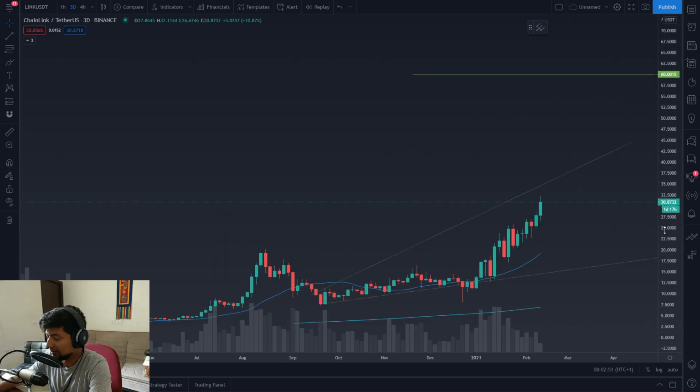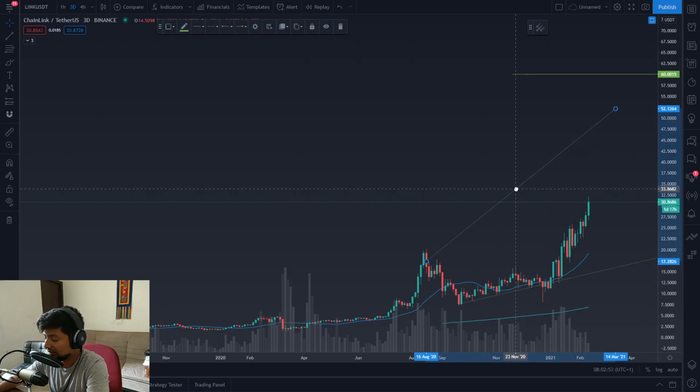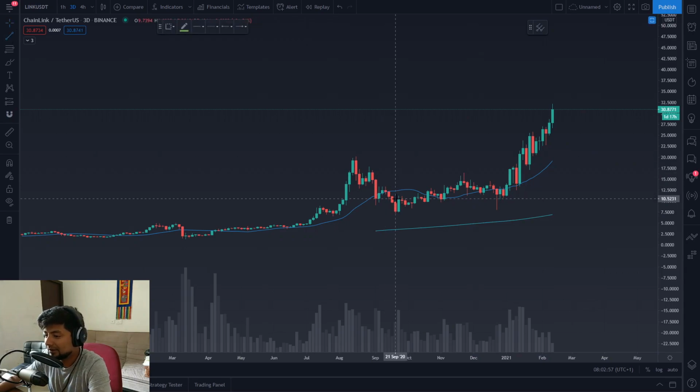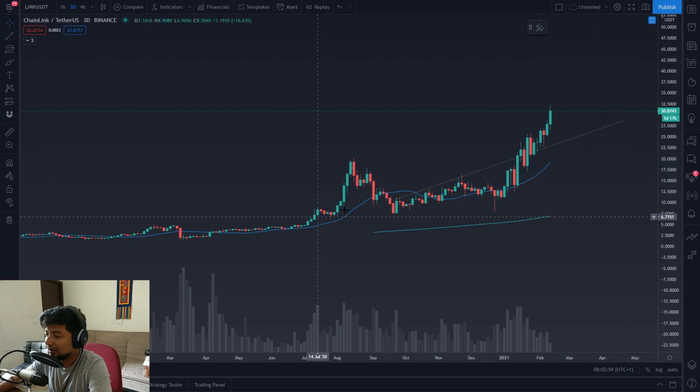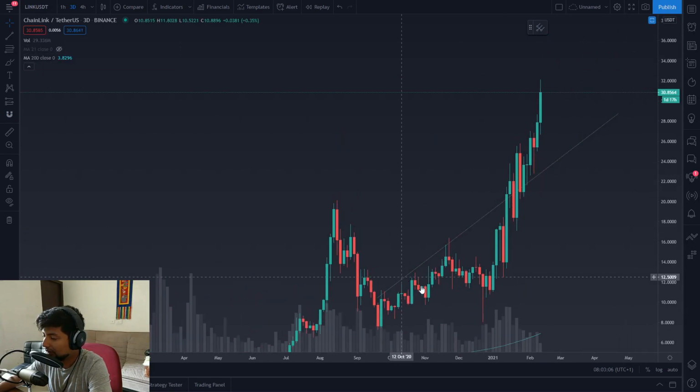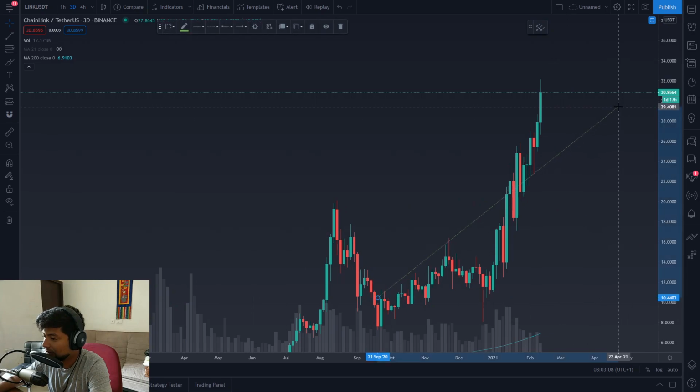Now let's take a look at the arithmetic scale as well. Now these lines, they stop making sense, right? That one, to be honest, I mean, this line right here could make more sense. Yep. Now this makes more sense, to be honest, than the logarithmic values, and we broke above it.